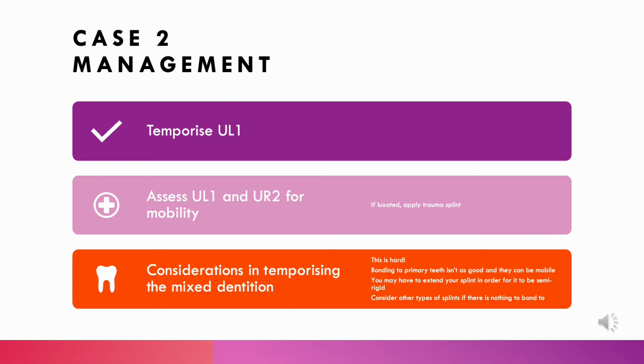And it's also obviously worth thinking about, in this case, considerations for temporizing in the mixed dentition. This can be quite tricky to do. Bonding to primary teeth isn't as good as bonding to permanent teeth, and your splint can be quite mobile. You might have to extend your splint even, for it to become reasonably semi-rigid. As well as the splint being mobile, the teeth can be mobile, and that obviously doesn't give you much to work with in terms of stabilization. So you may have to extend your splint a bit further in order to get that nice rigidity.